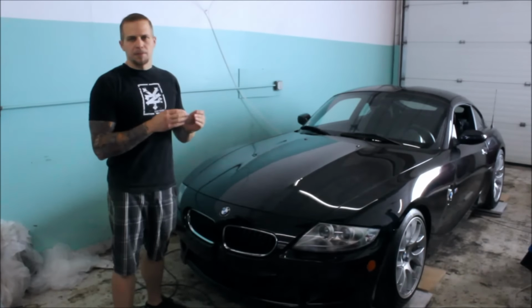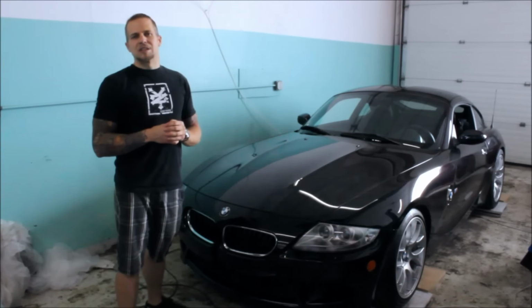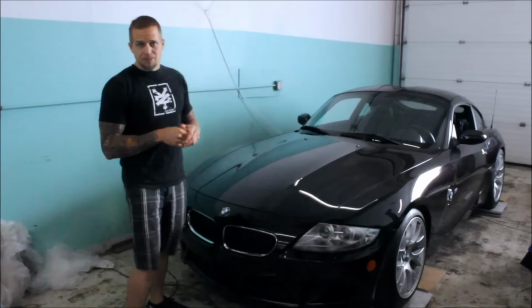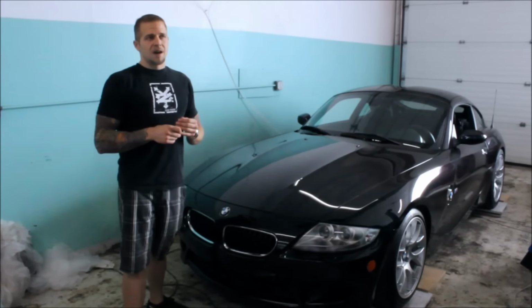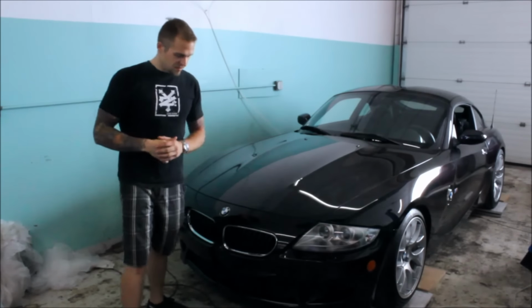Other than that, just a couple of minor suspension upgrades: beefier sway bar end links, rear trailing arm bushing limiters, and upgraded rear trailing arm bushings. Other than that, the car is completely stock. It is optioned with navigation. It has pretty much every option ticked other than the extended leather package, which is just leather covering on the center console and the center console glove box.